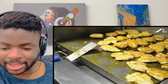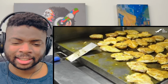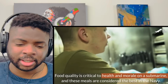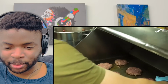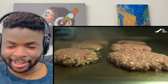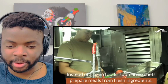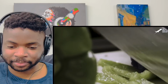160 pounds of food per sailor. I guess, yeah, if you're submerged for months, let's say 1 pound of food a day, 2 pounds a day, that's 80 days' worth of food. Sounds about right. Those burgers do look pretty good. Maybe it's just because I'm hungry. Maybe that's why. But they do look pretty good. Smashed burgers. Instead of frozen foods, submarine chefs prepare meals from fresh ingredients. That's great. You'd expect nothing less.